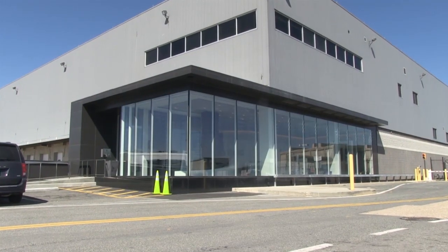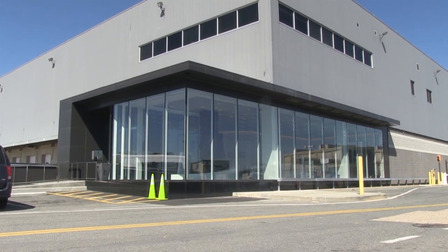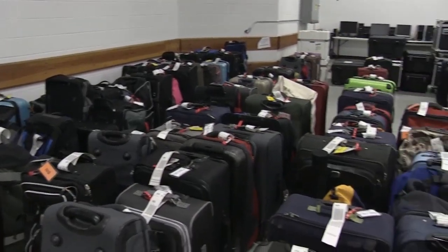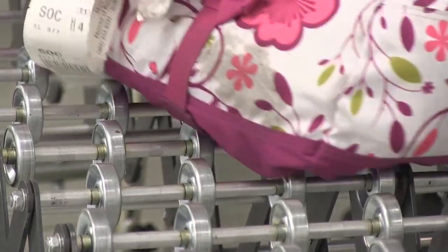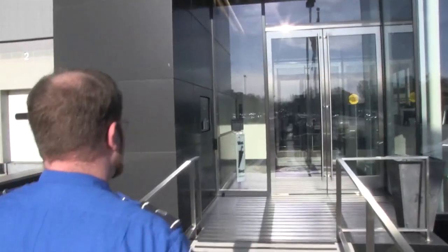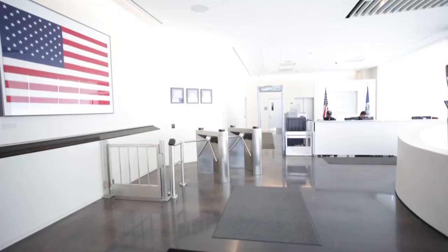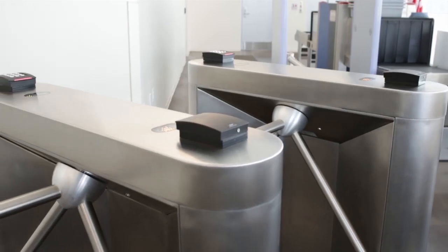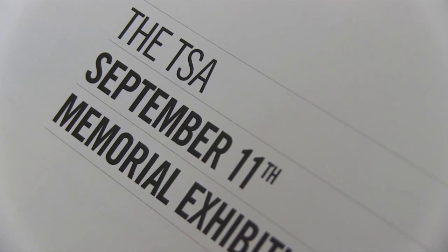This new permanent exhibition is located at the TSA Systems Integration Facility, or TSIF, a cutting-edge TSA-owned testing site. This facility is crucial to our ongoing efforts to use the best technology and procedures in order to achieve our counterterrorism mission more efficiently and effectively. As such, the TSIF is the perfect location for this very special exhibition. All employees, stakeholders, and other visitors who visit the facility will pass through the memorial space and immediately be reminded of the importance of the TSA mission.